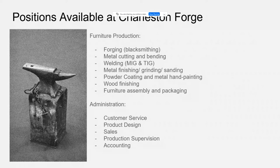The pieces come to us already sawn and shaped. We apply the finish to the customer's request and send it out the door. And then obviously assembly and packaging, and we touched on that a little bit. On the administrative side, we have customer service staff helping our furniture stores and sales reps throughout the day. Opportunities there.